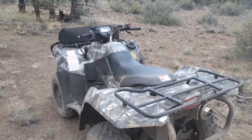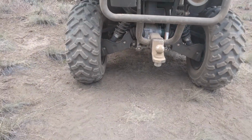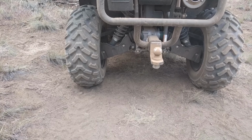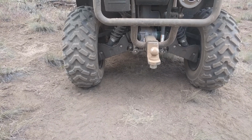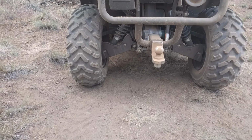Another thing that I'm really liking about this quad is the ground clearance. Part of that is to do with independent rear suspension, versus the older quads that all have a solid axle in the rear, and that also has its pluses and minuses. The solid axle is definitely going to be more robust and a stronger design. However, for something like this, it depends on how you use it, honestly.